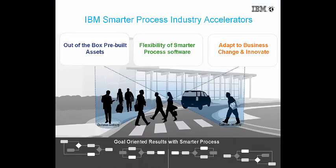We hope this short overview has given you more insights about our smarter process industry accelerators and how these assets help you implement faster and provide time to value for our clients.